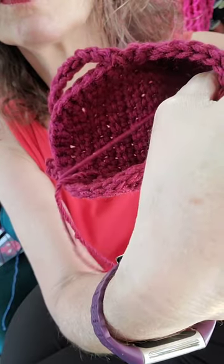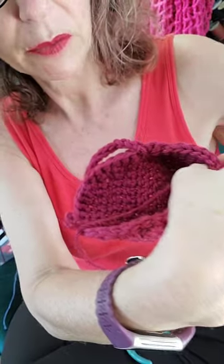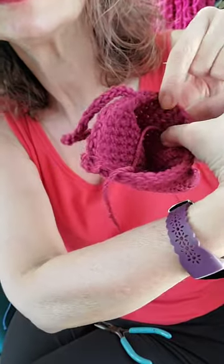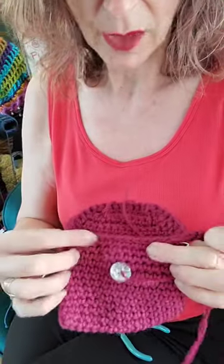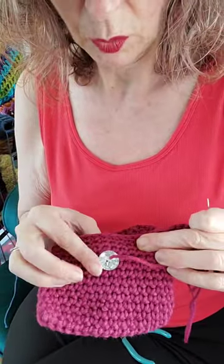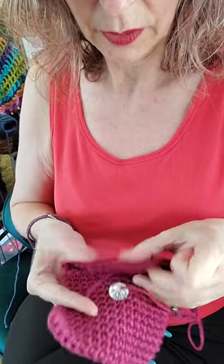Okay, so I'm going to pull this through the first part of the button, and I'm going to leave a good length there. That's probably about 5 inches or so, so that I can tie off that knot inside the bag. And I have the first loop through the button. So again, I'm going to smash it flat to make sure I'm getting it where I want it before I do that second loop.